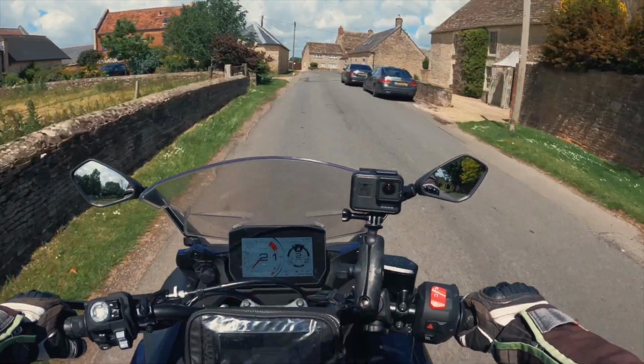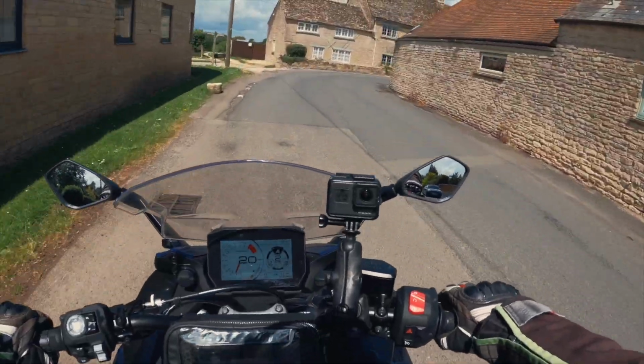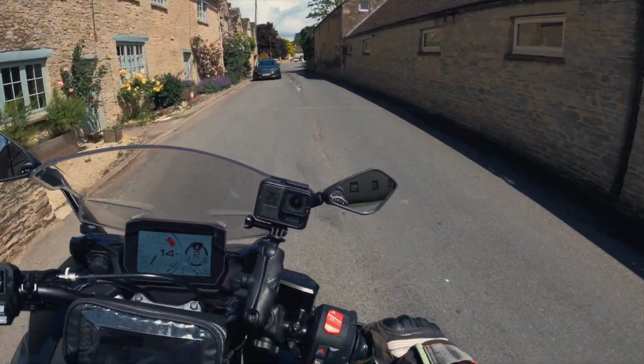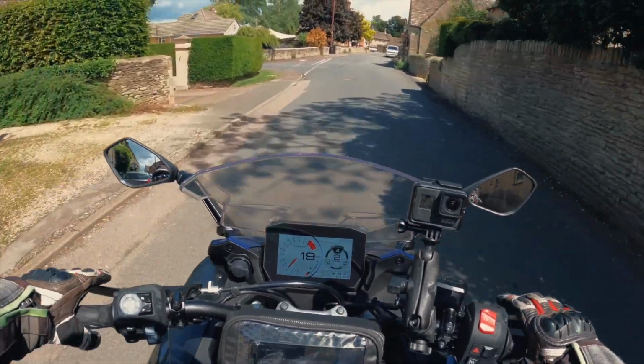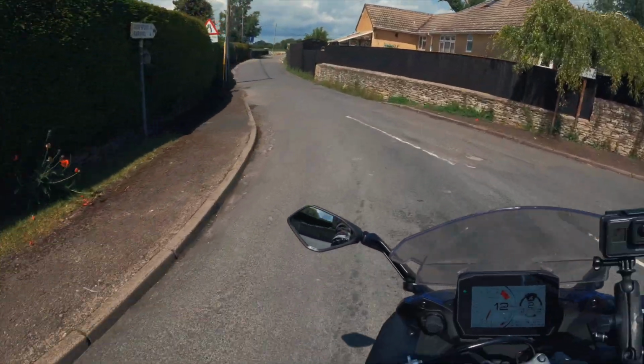Oh, what's it like at slow speeds through town? Oh, I have to say, I just want to point out, I am looking out for those potholes, you know, and the bump. On an adventure bike, I wouldn't worry about them. You just sort of go straight over them. It's not the end of the world. It's not the end of the world on this, but you definitely feel them more.